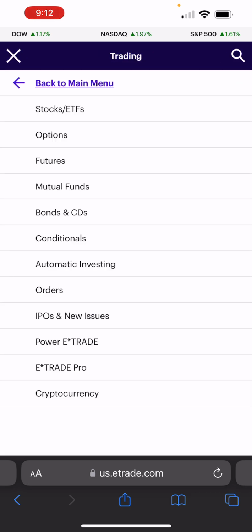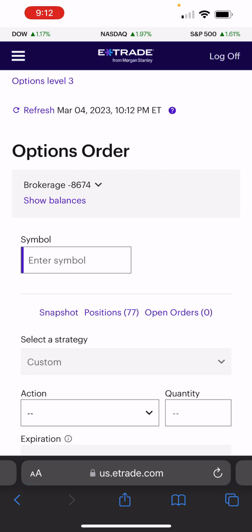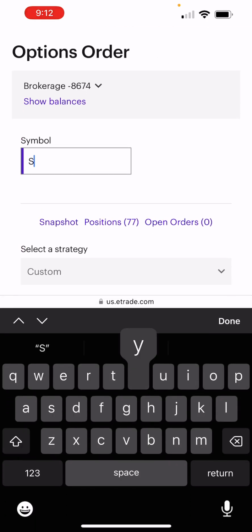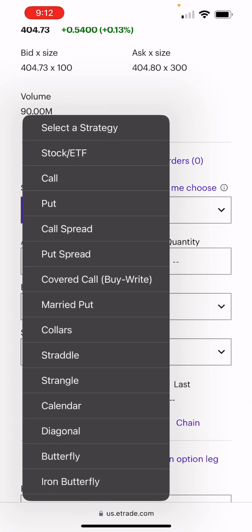And then if you go to options, and this isn't going to be a too in-depth video. I just want to show you the basics, because I'm not an expert with options. All I can tell you is that I use them from time to time when things look really dicey. Now would be a perfect time to have put options on.